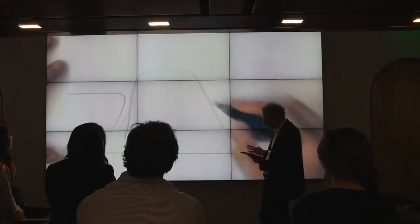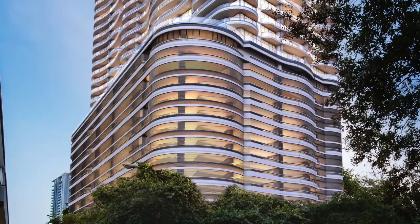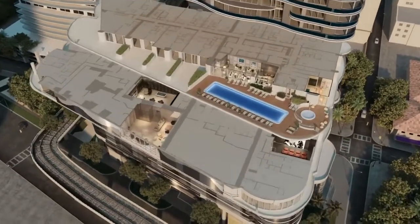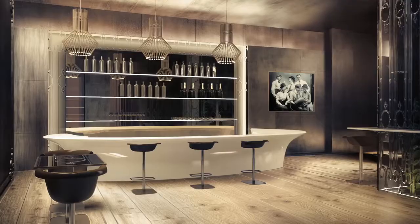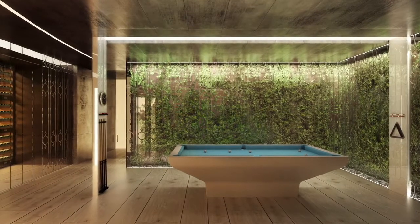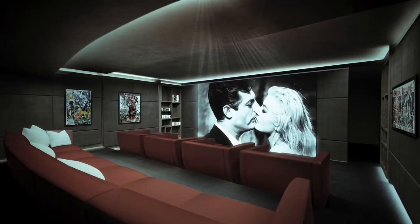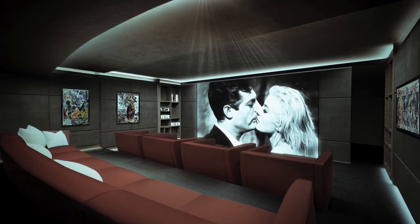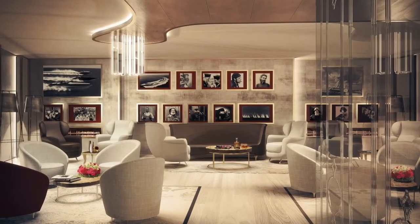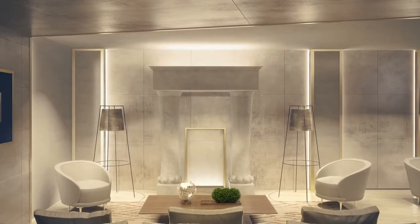With this idea of smooth, of cocooning, we use the curved lines. Going up, we have a floor with the amenities, and we have bars, we have spaces with billiards, we have a space for a kids area. We have a cinema that is so, so comfortable. And also we have a liquor and cigar room, a little English in style, where you can relax.